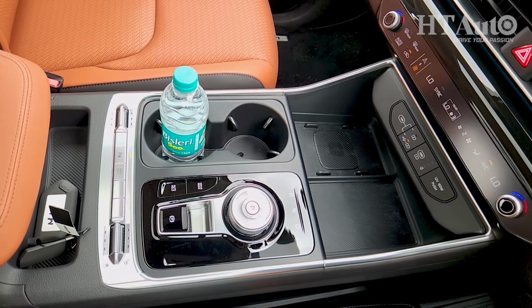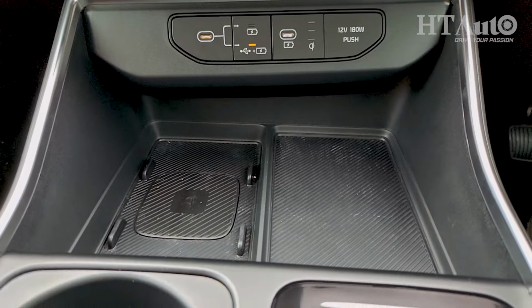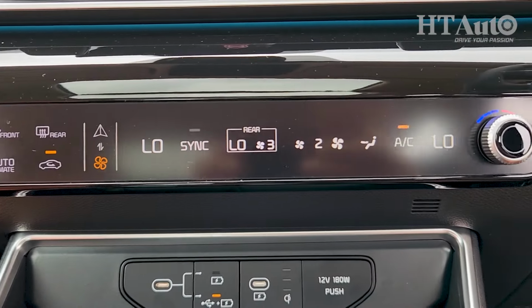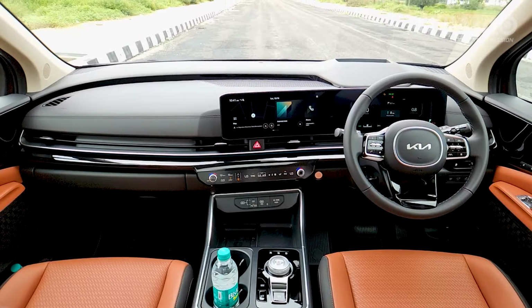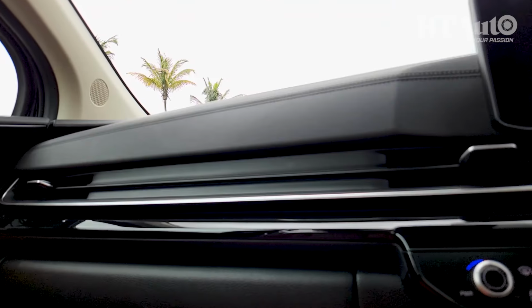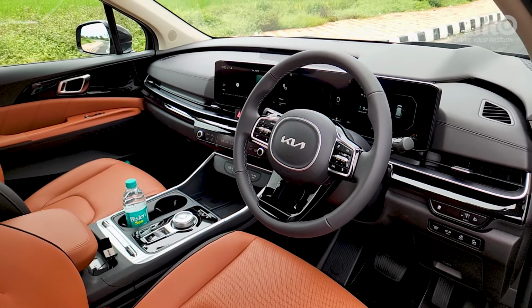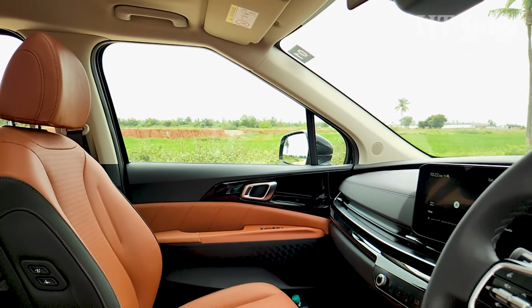The massive center console provides a wireless charging pad, multiple Type-C charging points and a 12-volt charging socket as well. Minimal use of physical buttons apart from buttons for controlling the air conditioning unit. The dashboard is fairly large, the aircon vents are nicely placed, and there is a whole lot of premium appeal on the dashboard in terms of stitch, finish and quality materials used.